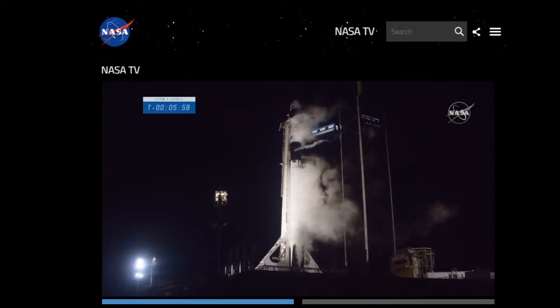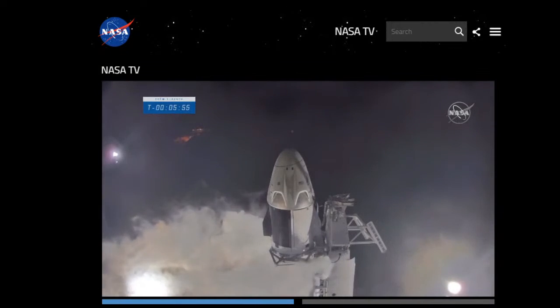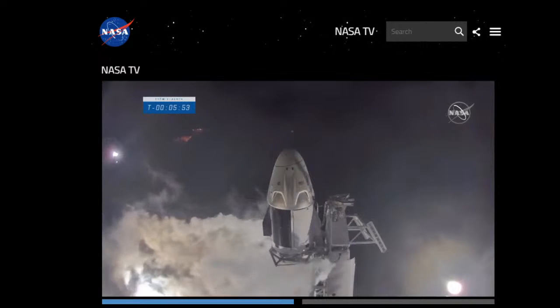Stage 1 fuel. 5 minutes to liftoff. Okay, right on time and a great view of Dragon.